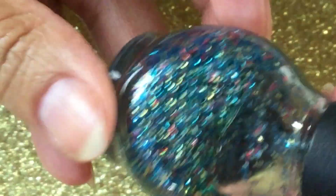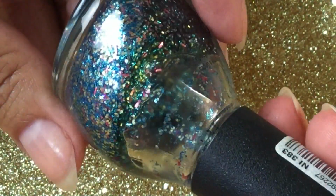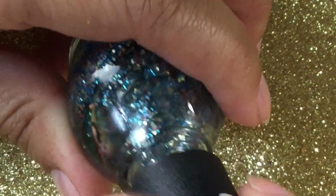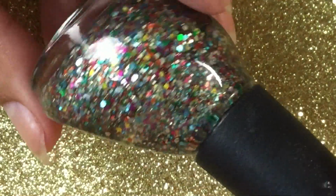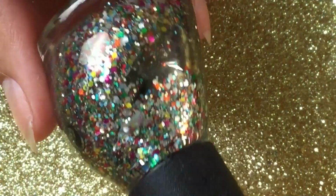Nicole's by OPI I thought were always so good. The only thing about them that sucks is I think the bottle shape's kind of weird. This was one of my go-to glitters when I first got into polish. It has a really pretty glitter mix. It does have bar glitters, but it's dried out, and I don't think I feel like saving that one, so I'm going to let it go. And then this is a dupe again of the Muppets Connection. This one is called Confetti Fun, but again, this one is also dried out.